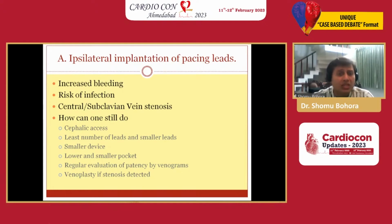But how can you still do it? You can do it safely if you have a cephalic access. Use the least number of leads, use smaller, fine leads, use a smaller device, don't make a large pocket, make the pocket lower down. And to prevent further stenosis, or in fact intervene before the stenosis is complete, you need to do a regular evaluation of patency by venograms, and especially do a venoplasty if stenosis is detected before the occlusion occurs.